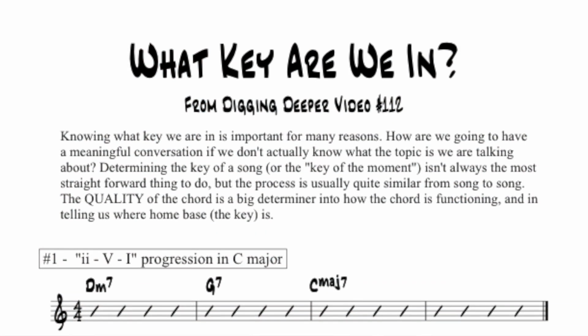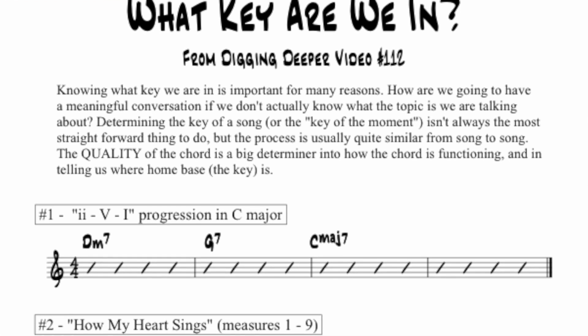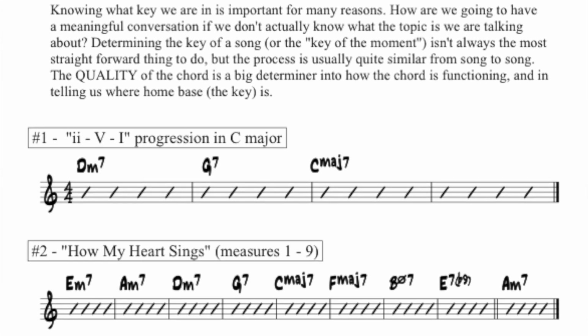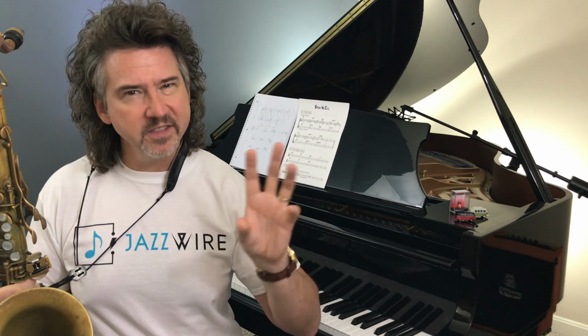Okay, let's look at this sheet. What I have here are a number of classic chord progressions. And the question is, what key are we in? So if we look at item number 1, I've identified it right there, a 2-5-1 progression in the key of C.